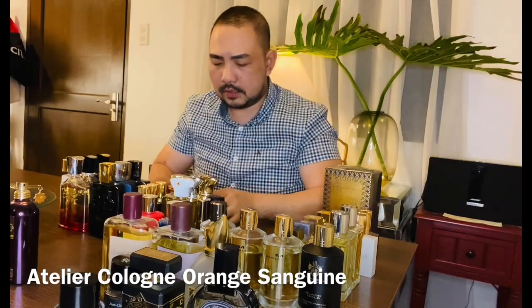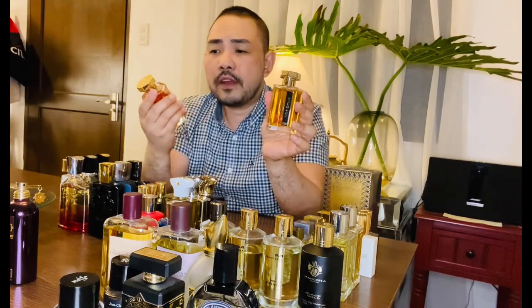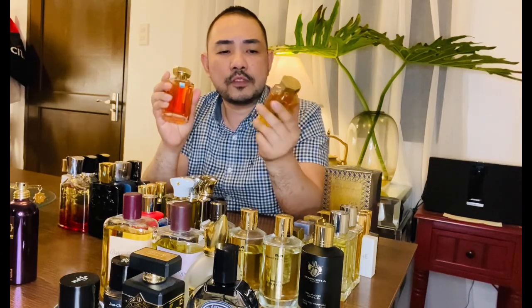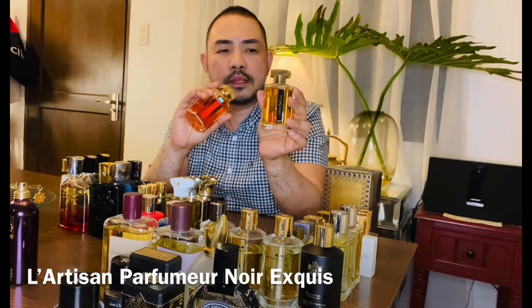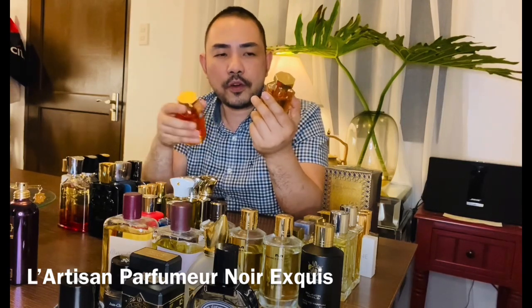Okay, next I have two from L'Artisan Parfumeur. These are recent acquisitions. Noir Exquise. These are really very nice fragrances, but I think I'm done collecting fragrances from this house already. So Noir Exquise actually smells a little bit Christmassy, just like By the Fireplace also. By the Fireplace is, of course, a fragrance from Replica, yeah.